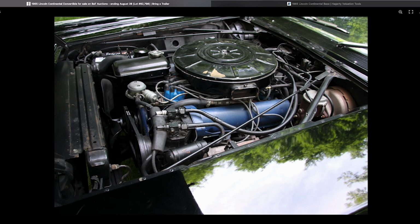So my suggestion is eventually, whoever ends up with this car, definitely get it updated to the dual reservoir, and that's for safety in case your master cylinder goes out. You want to still have brakes. So wanted to point that out.